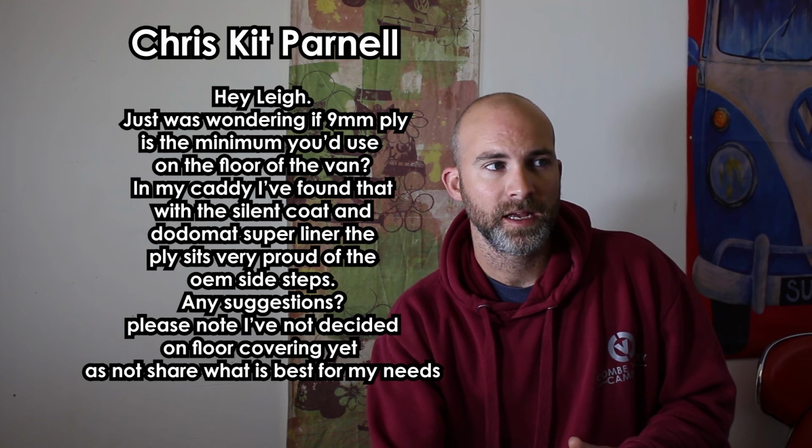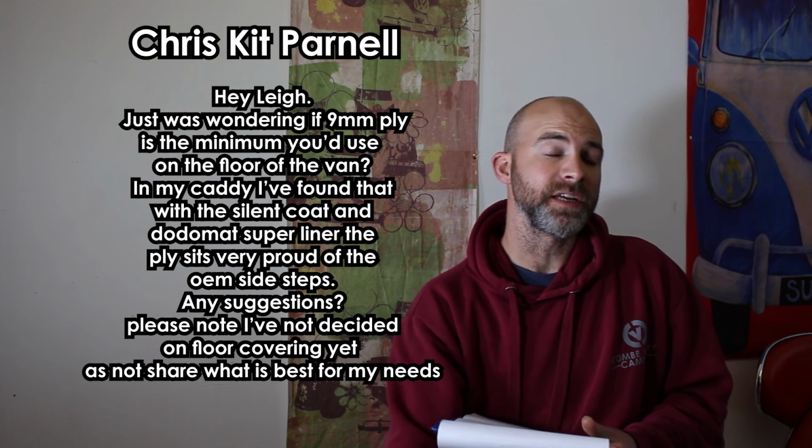In a T5 or T4, what is available is a deep side step, because when you convert a van, obviously if you're laying some insulation and say a 12mm floor or 9mm floor, there are a lot of companies out there now that are catering for a deeper step. In vans that do not have deep steps available, there are a couple of approaches that I've seen that you can use to overcome this problem.